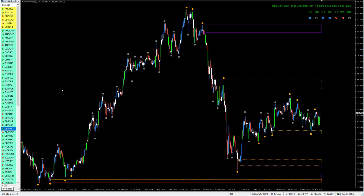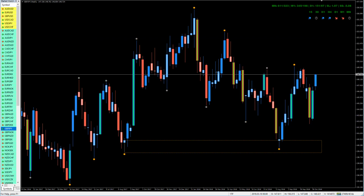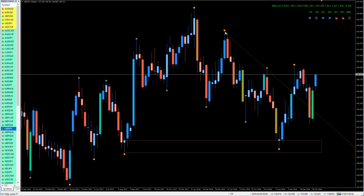Let's have a look at something. Okay, let's have a look at the weekly chart. What are we doing? Where are the flows? So currently we have what's moving price. We have a high, low. We have this high, low. Price broke. What area of demand broke this trend line? Look for the release. It's here.